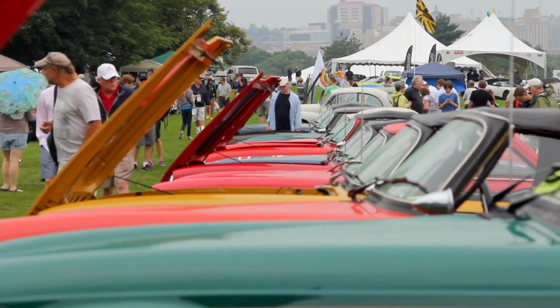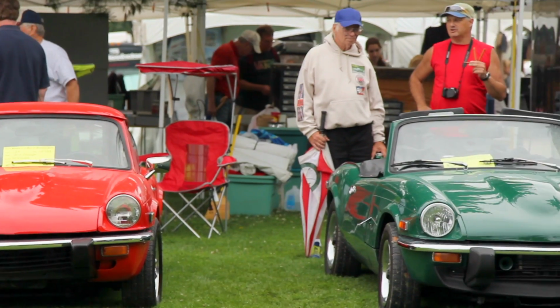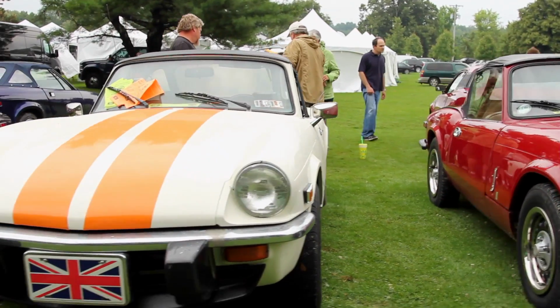Well, you're a Triumph guy, but British Car Day, it encompasses every automobile that ever came from Britain. Correct. So this year we're actually honoring the 100th anniversary of Aston Martin. And it includes everything from Aston Martin to MG, Triumph, Sunbeam, anything that's British or anything that came across the pond here is now at the show. And I would have to say the British cars, I'm looking around here, it looks like they take up a major portion of the square footage of this golf course.